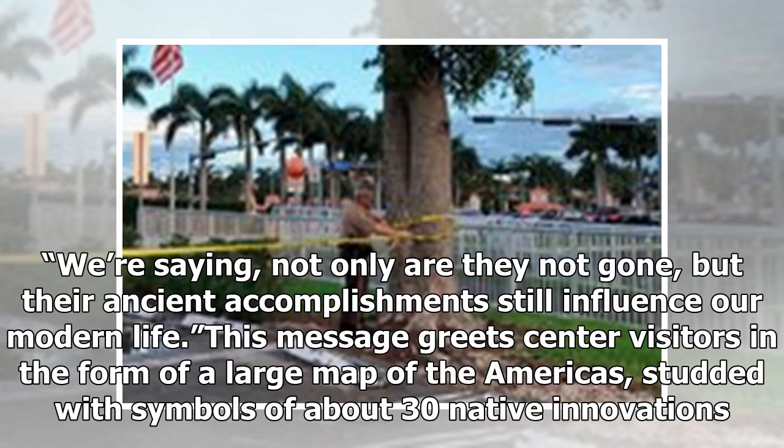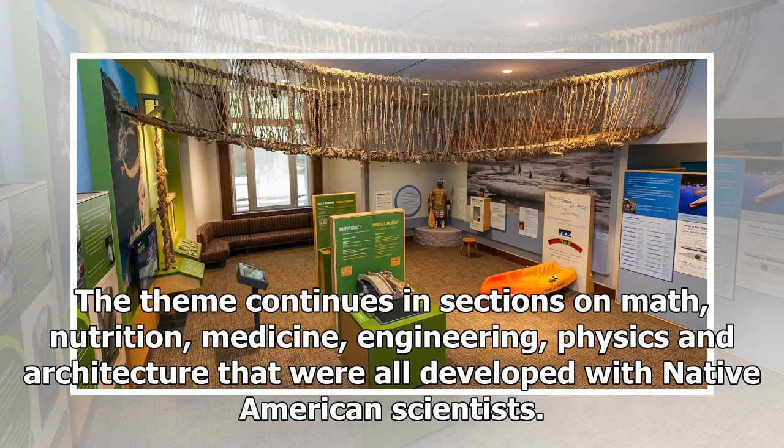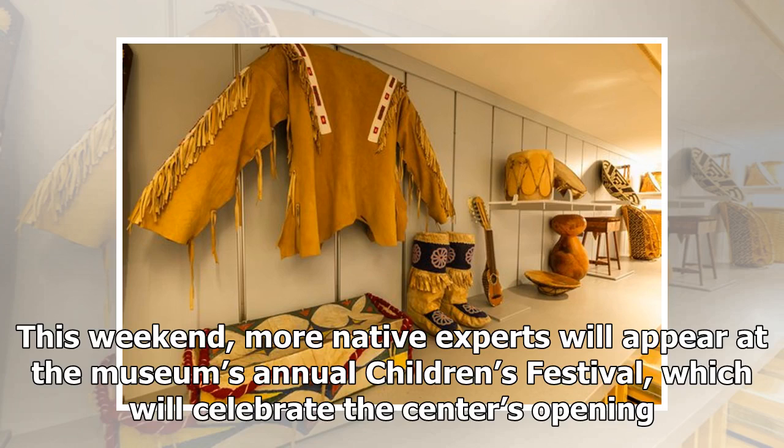This message greets center visitors in the form of a large map of the Americas, studded with symbols of about 30 native innovations. The theme continues in sections on math, nutrition, medicine, engineering, physics and architecture that were all developed with Native American scientists. This weekend, more Native experts will appear at the museum's annual Children's Festival, which will celebrate the center's opening.